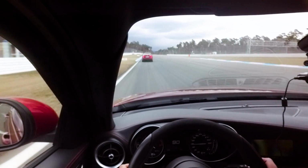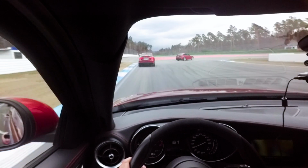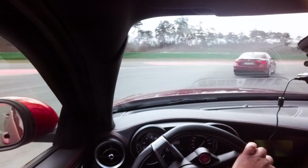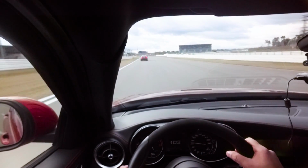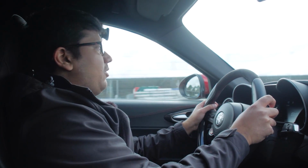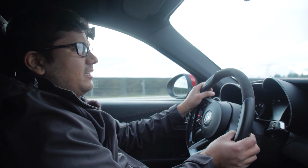I wish I could push this a little bit faster, but there are so many other cars in the front. I can't really stray out of line. It's really easy to heel-toe downshift, but I can feel the traction control stepping in in this neutral mode. It's not letting the car slip its tail out, which this car can do quite happily, I must say.